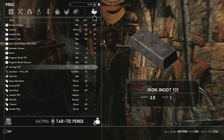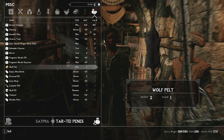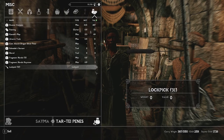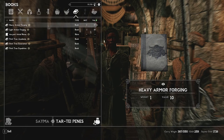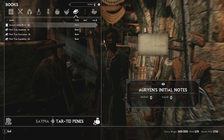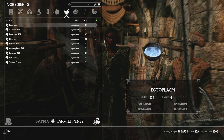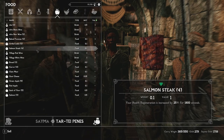I think I am gonna sell these iron ingots for now, just because I'm not gonna be messing with that for anytime soon. I guess same with the soul gem. I don't really care. And then I think I'm just gonna give her all this crap just to get it out of my inventory. I know it's not worth anything, but I don't care about it. I've already read these, so I can just toss those, right? They don't go in the library. I'll hold on to all this junk just because I'm hungry and I'm gonna eat all this to see what it does. Same with all this. Just emergencies.